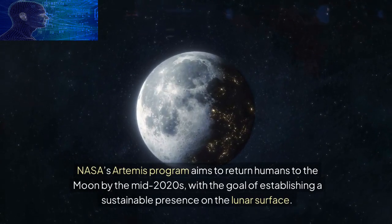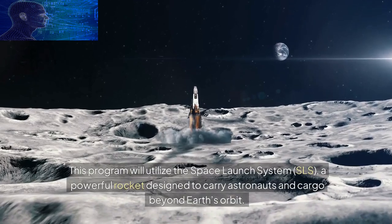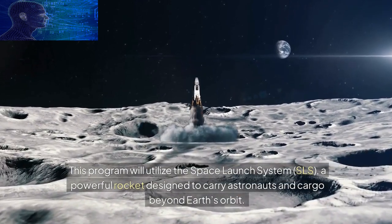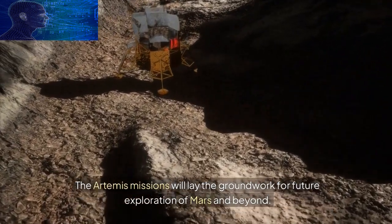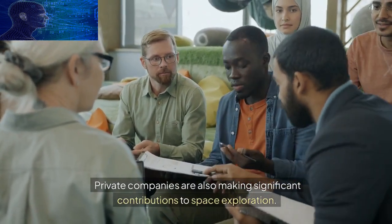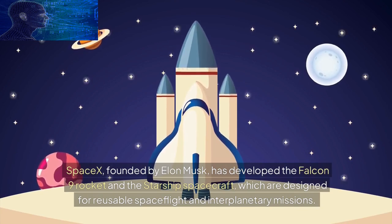Looking to the future, upcoming missions and technologies promise to expand our reach even further. NASA's Artemis program aims to return humans to the Moon by the mid-2020s, with the goal of establishing a sustainable presence on the lunar surface. This program will utilize the Space Launch System, SLS, a powerful rocket designed to carry astronauts and cargo beyond Earth's orbit. The Artemis missions will lay the groundwork for future exploration of Mars and beyond.